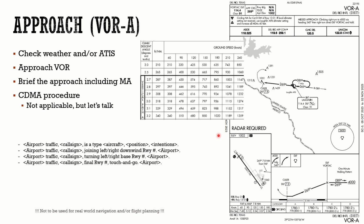And again, it's not required to be at 4,000 feet before you start the descent. It says 4,000 or above. If you're at like 4,400, you can still start that, but you need to go a little bit steeper. That's all there is to it.